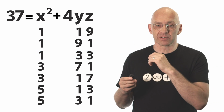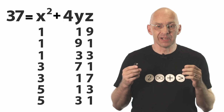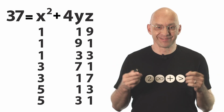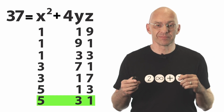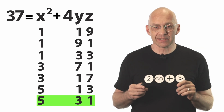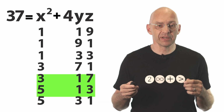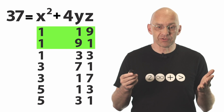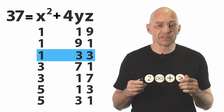Next important observation. What if y and z are not equal? Well, then swapping y and z in a solution gives another solution for free. Like here. Swap 1 and 3 and we get this second solution. Easy, right? So solutions with different y and z are paired up by switching y and z. There's one pairing, there's another pairing, third pairing. But the solutions we are really interested in and hoping for, with y and z equal, sit by themselves.